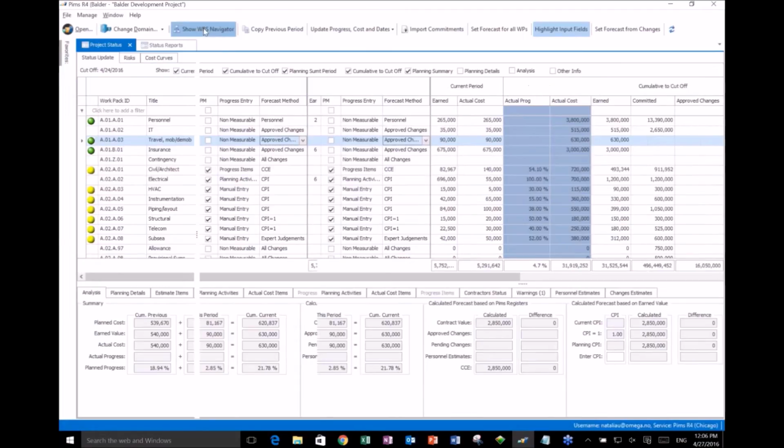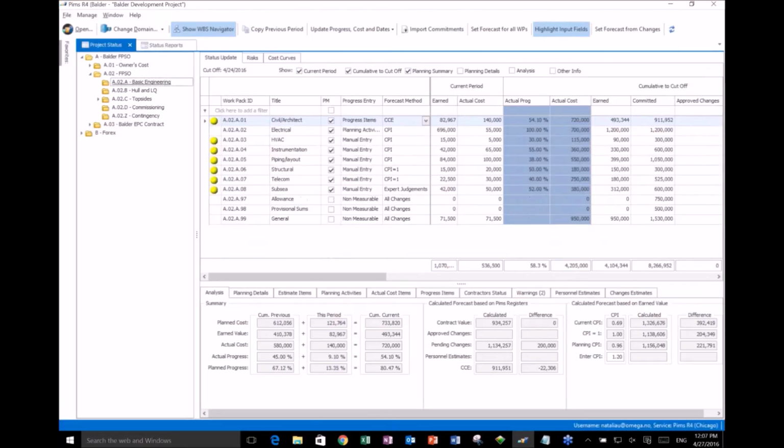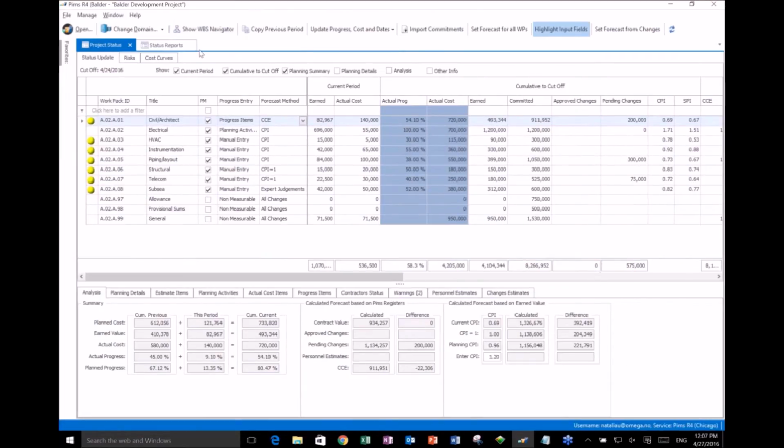So again, if you're just working on one WBS, we still have that navigation view up here. So just so you can see how it works again, I'm going to drill down basic engineering just to be consistent. Then I'll just see the workpack IDs of that WBS. See? So I'm not looking at a huge amount of information. I can still filter that.